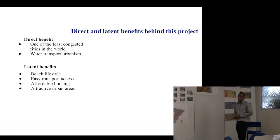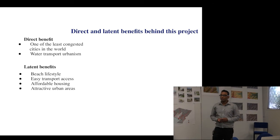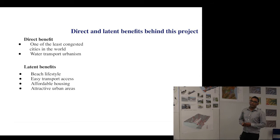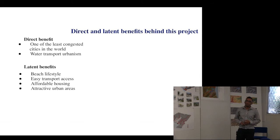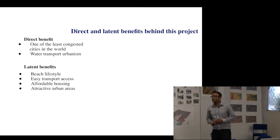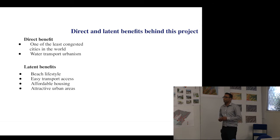And there are many direct and indirect benefits behind this project. One of the least congested cities in the world, water transport, and urbanism are the direct benefits. At the same time, beach lifestyle, easy transport access, affordable housing, and attractive urban areas are indirect benefits.